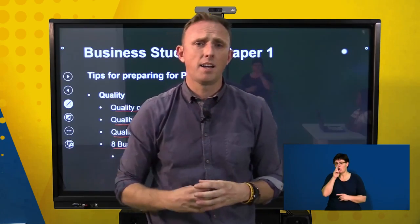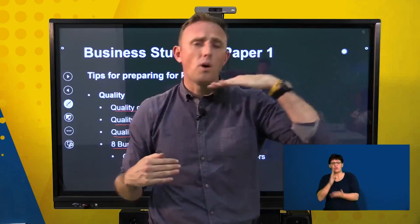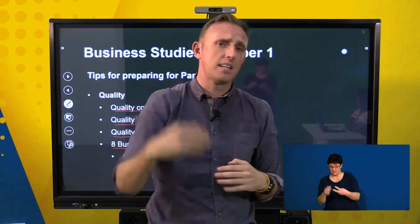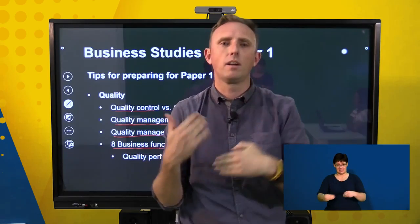If you look at finance, their quality indicators is making sure that they draw up correct budgets and they stick to those budgets, and they only invest in assets that are going to make money for the business, and that there's no irregular expenditure.